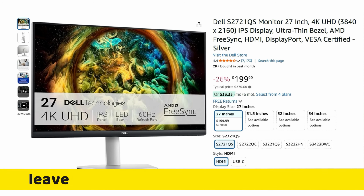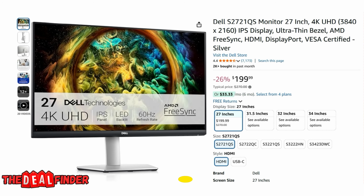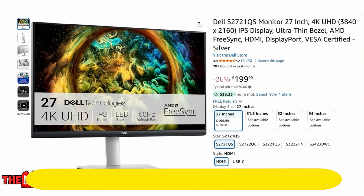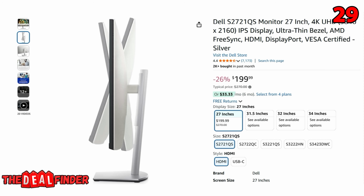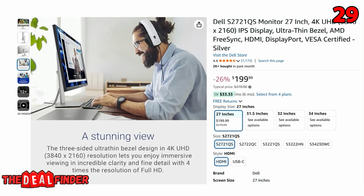And back to the video, here we have the Dell 27-inch monitor. It's 4K, so it's 3840 by 2160, an IPS display that's ultra slim. This is a great monitor. It does have a good price as well for $199, a 26% savings. That's $70 off the price. Now keep in mind, friends, this does have a 60 Hz refresh rate.